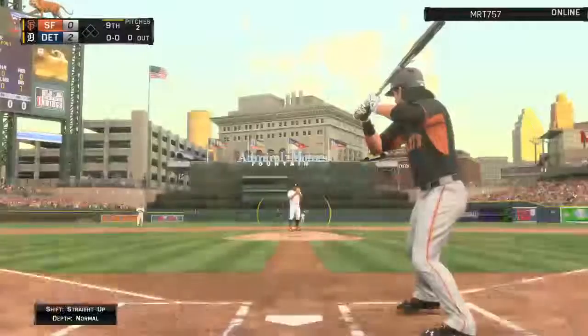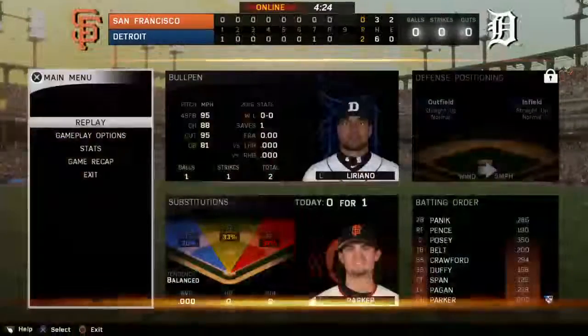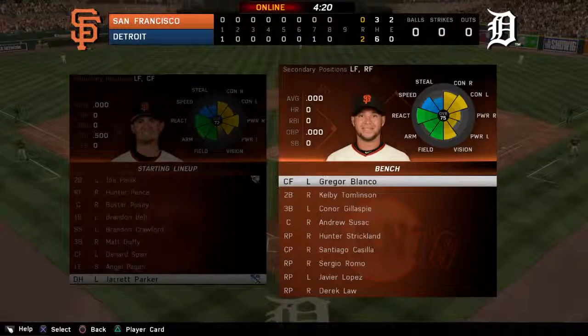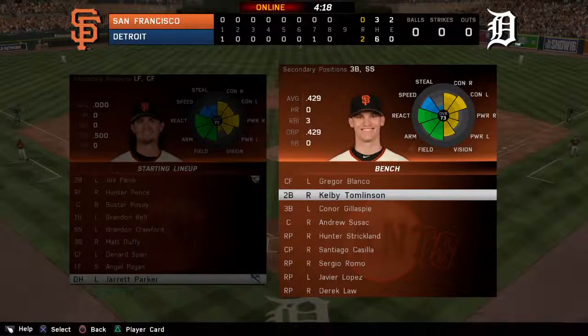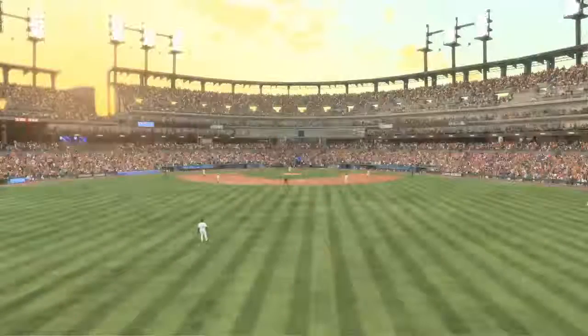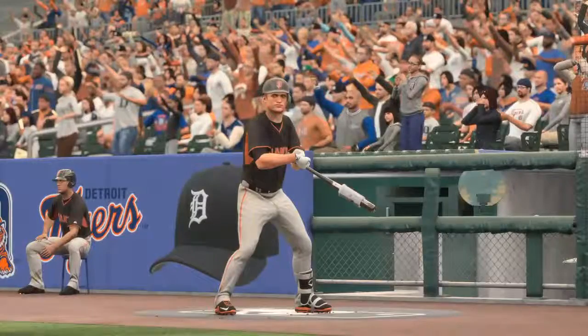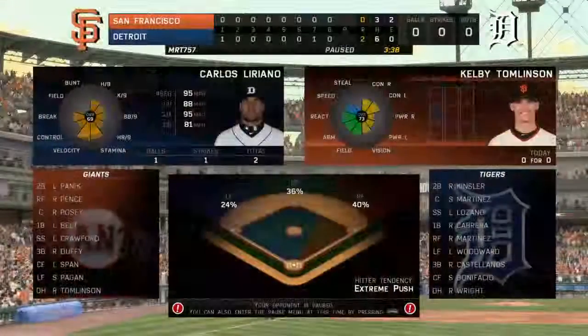Striding in to start the 9th, Jarrett Parker, as they'll look to get something going here and even this game up. Tomlinson is going to be asked to try and be the rally starter as he's up off the bench, ready to lead it off in the 9th.